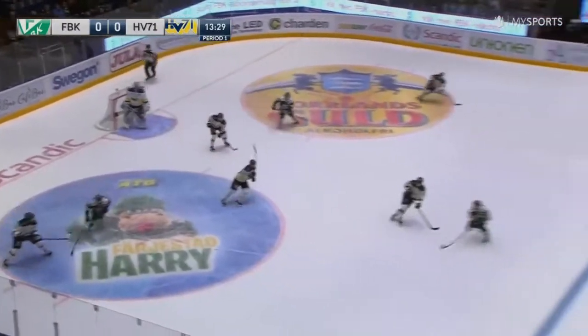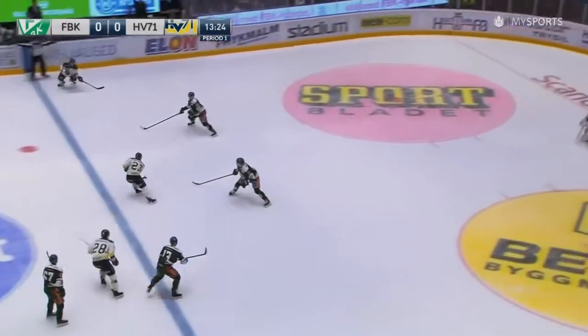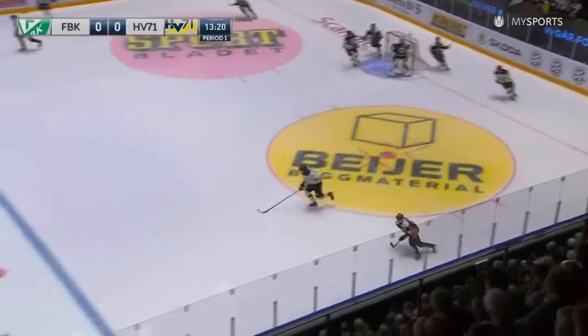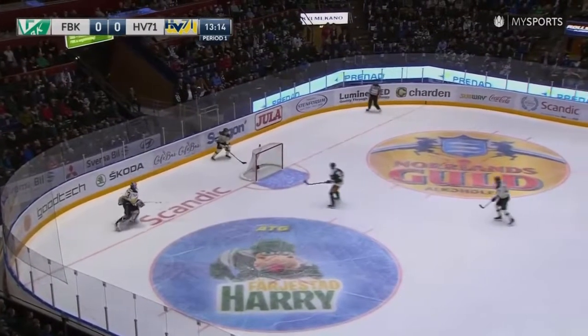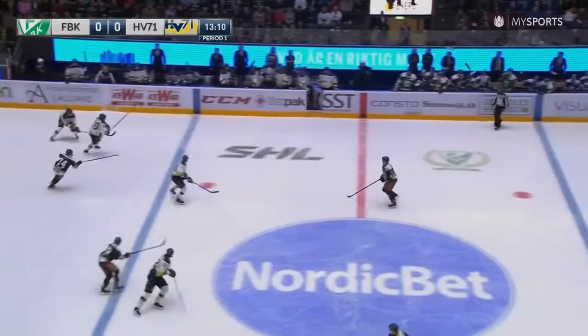That one could have found the back of the net easily, but Pedersen Wenzel with a nice save as HV worked it back the other way into the offensive zone is Figuerin from the top of the circle. Lets the shot go. That one goes wide all the way around the boards and all the way back deep into the HV zone as Pedersen Wenzel out of his net to collect this one in the corner. Throws it behind the net to his defenseman, who will now start out the other way.